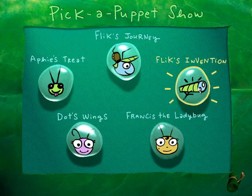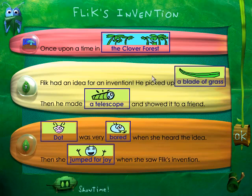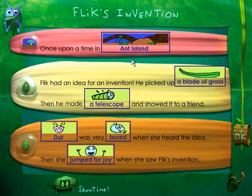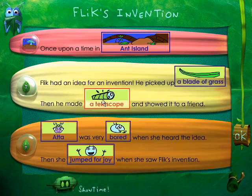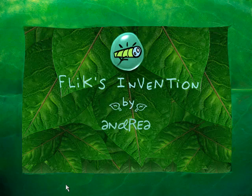Flick's Invention. Let's make a puppet show about how Flick made a special invention for his friends. The Clover for Ant Island. Dot the Atta. A telescope. A megaphone. Bored. Flick's Invention.